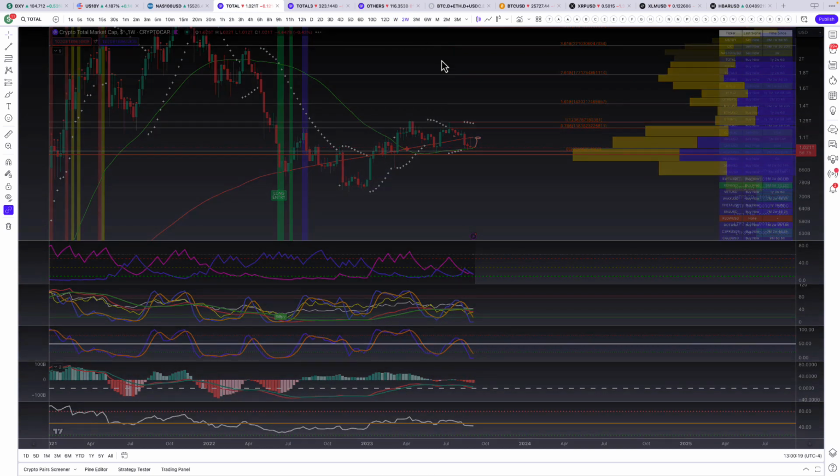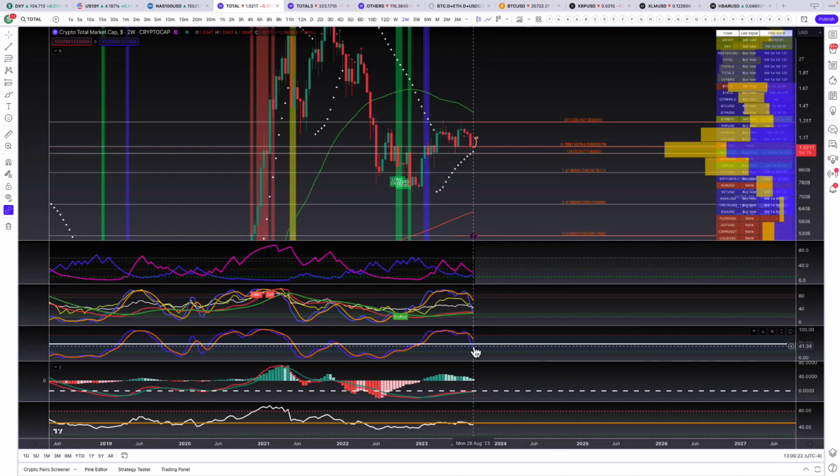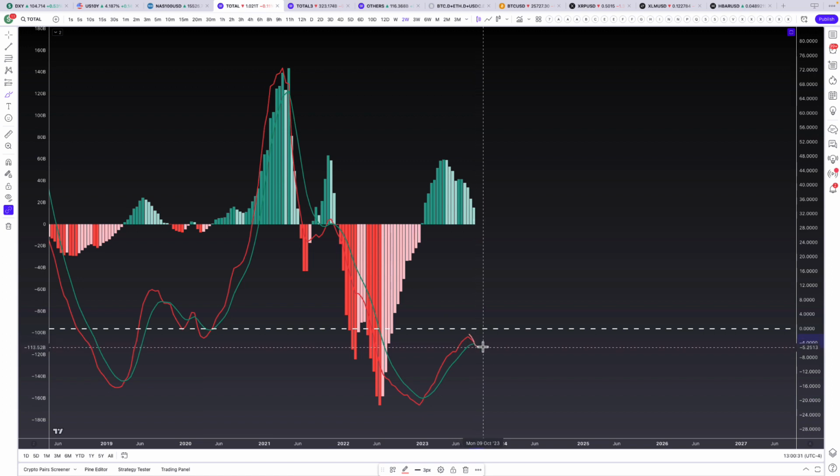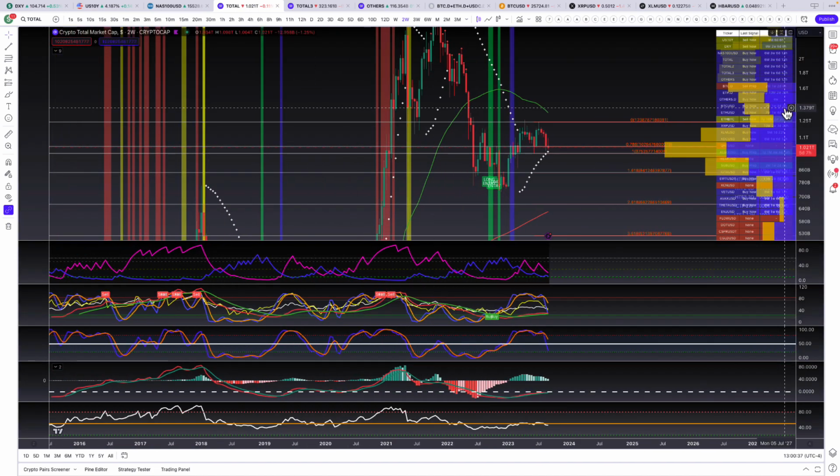If we look at the 2-week chart, we are starting to cross down. If we look at the TSI, we are crossing down below the 0 line, but if anything, I'd want to see it be a shallow cross down to then a rip back up like that, and that'd be super bullish and would give us a lot of momentum for the total crypto market cap at large.